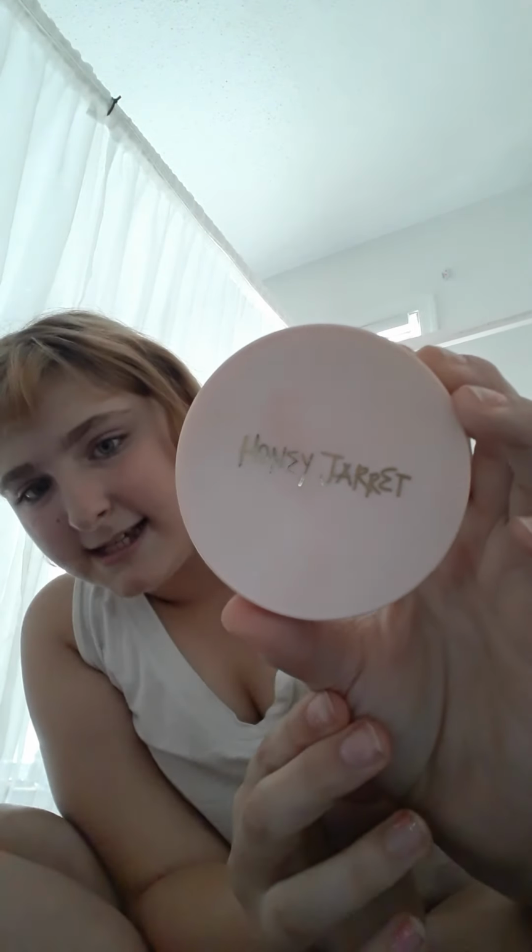What you're going to need is this. That's like cream, like you put on your face. It's like foundation, but it's not foundation. You just put it on your face to cover up the pimples and all other stuff. Okay, let's go ahead and get started.